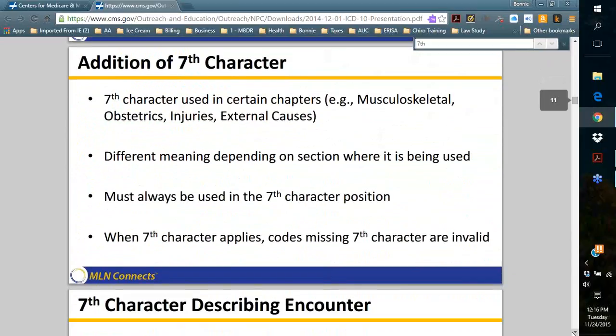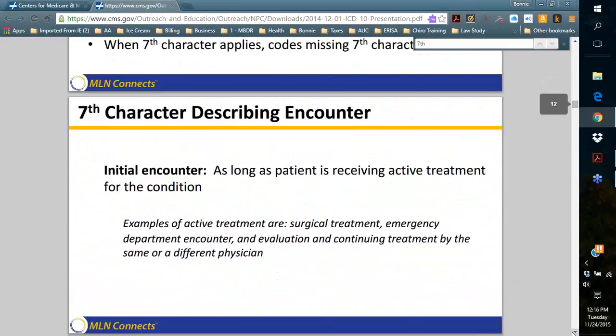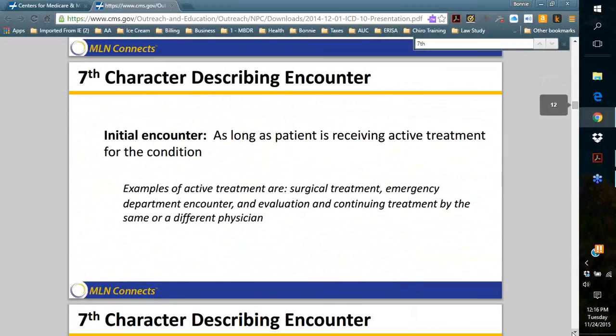I'm just going to go a little bit further, and then I'll see if there are any questions. Here is exactly what I wanted from Medicare. As long as the patient is receiving active treatment for the condition, the seventh digit can be coded as initial encounter. That's exactly what we want.